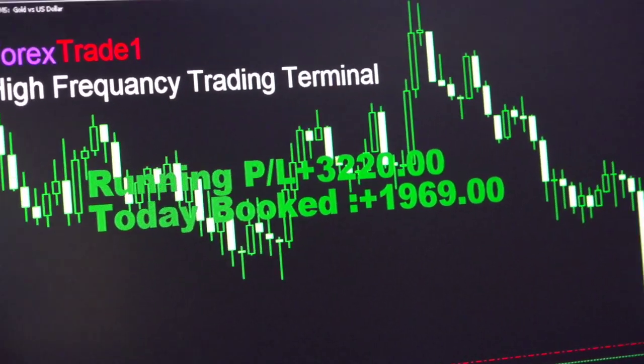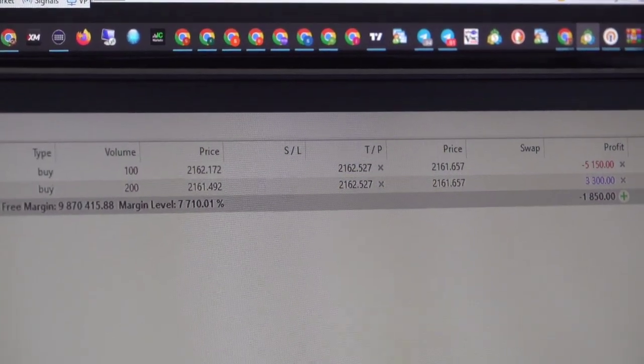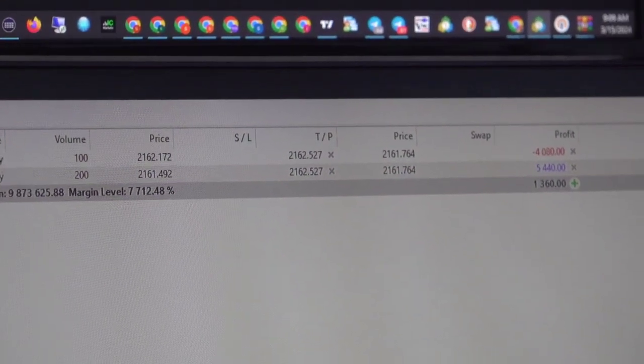See, it is running in profit. We have set the TP. We already set the TP. You can see TP here. When we initialized the trade, there was no TP right here. But here you can see there was a TP.